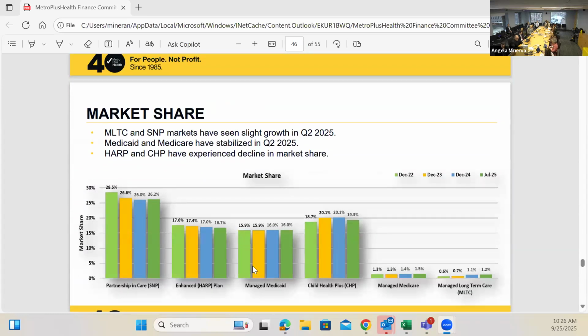Market share continues to be a stable point for us. We are keeping an eye. You can see on the SNP line of business, you're really looking at the green box here all the way to the left. You can see that we are gaining market share in the HIV SNP product, which is good news. MLTC has seen slight growth. We haven't really seen any material change to Medicaid, and our HARP and CHIP lines of business are now a focus point for us to understand the decline in market share in these 2 populations.